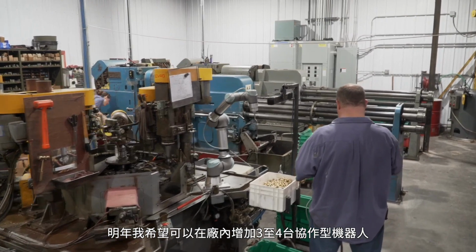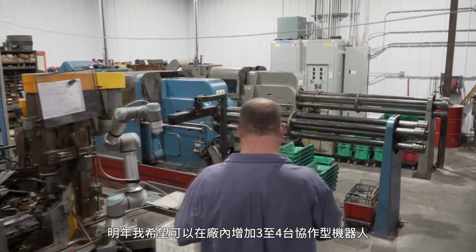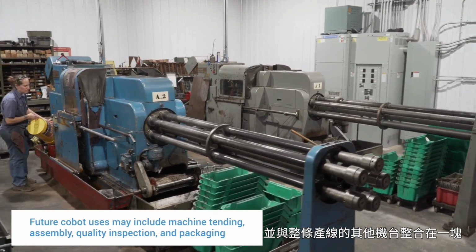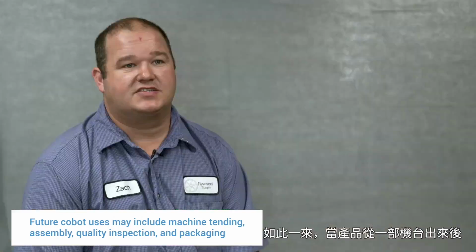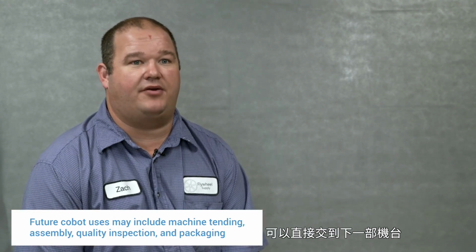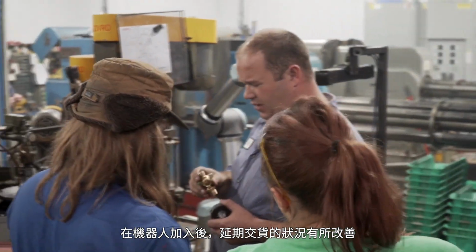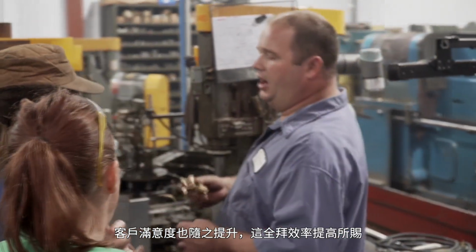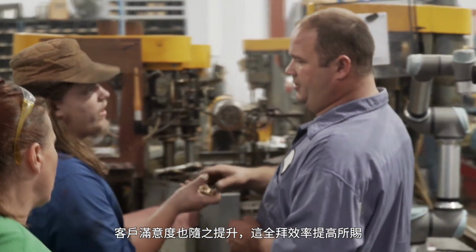In the next year, I'd like to see 3 to 4 more cobots go into our shop to integrate the next machines down the line, so that as the product comes off of one machine, it can be handed down to the next machine and the next machine and become assembled product, and then even maybe packaged at the end. Having the robot has decreased the back orders and improved the customer satisfaction because stuff gets done faster.